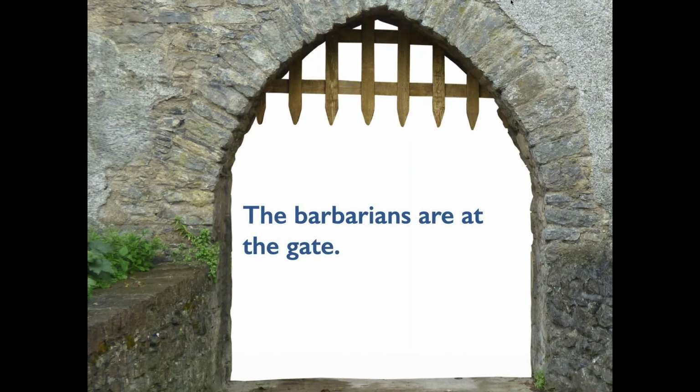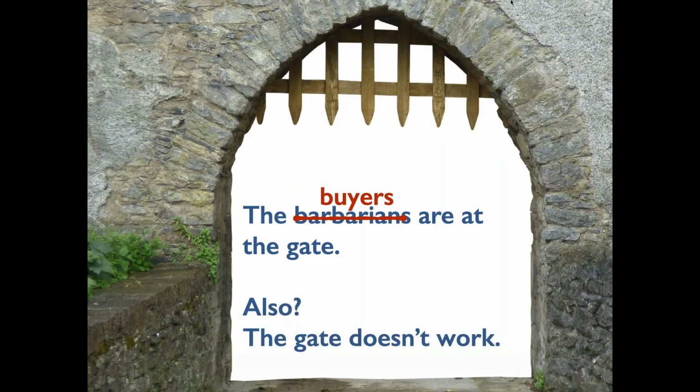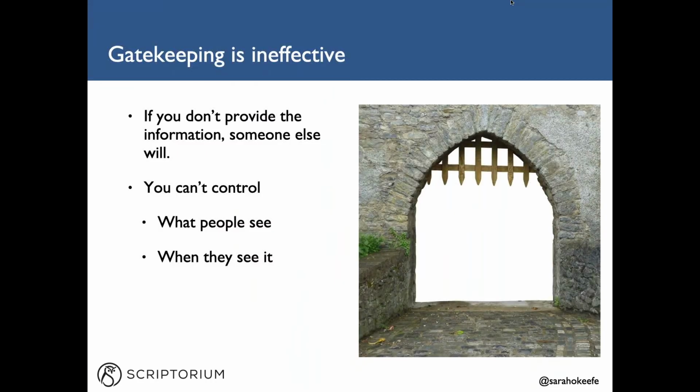So the problem we have here is that the barbarians, or possibly the buyers, are at the gates, and the gate is wide open. It's not really working at all, and they just come running through. So in the olden days, by which I mean the paper age, we had some control over what we could give to people. If you give them marketing materials on paper, they ask for technical materials, and because you can kind of control the flow of paper, to a certain extent, you had control over this. In the digital age, all bets are off. The unofficial content or the technical content is basically a Google search away, and locking it down is probably not going to work. So you have to provide all of this information, because if you don't, someone else will. And it's almost impossible to control what people see or when they see it.